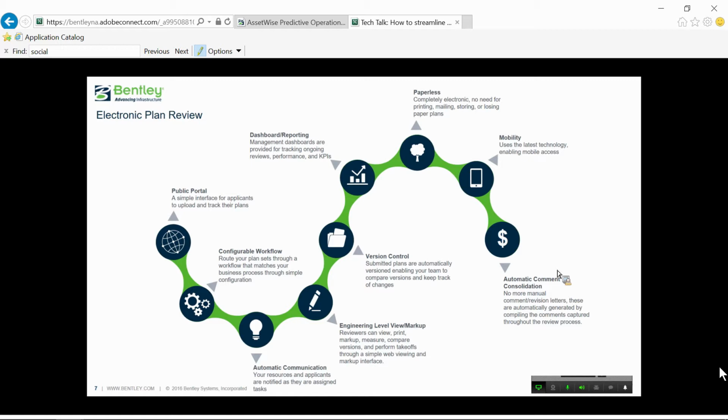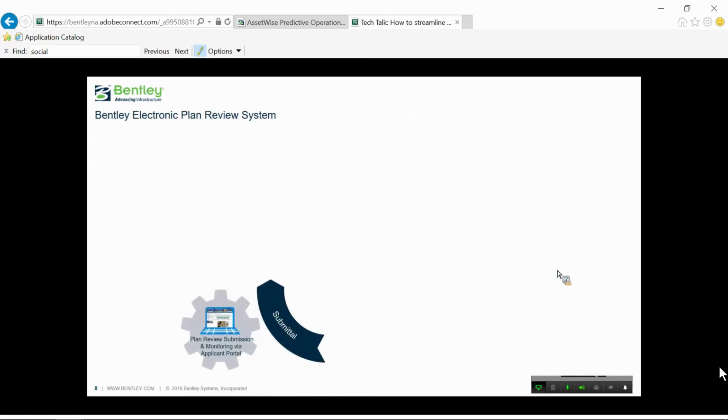So that's a very typical process. Things come in, and then you get all the way to the end, and either you get an approval letter or a revise and resubmit letter. But those are all the main components, and we will hit all of those in the demonstration today.